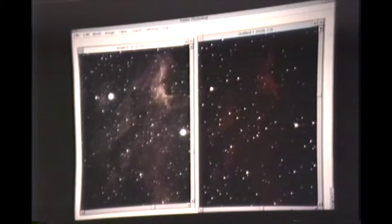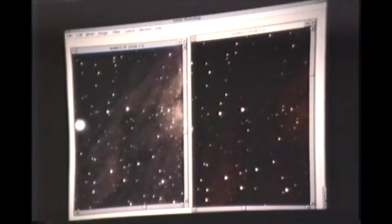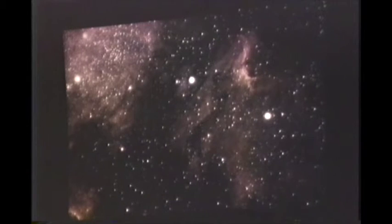Just for comparison purposes, I've got side by side an older photograph of the same object taken with color film, a fast grain color film, 3200. You can certainly see the difference between the two. So this is what I'm working on now, and I was hoping to have more examples of tricolor imaging, but maybe next year at the GA I'll have a few more examples for you.